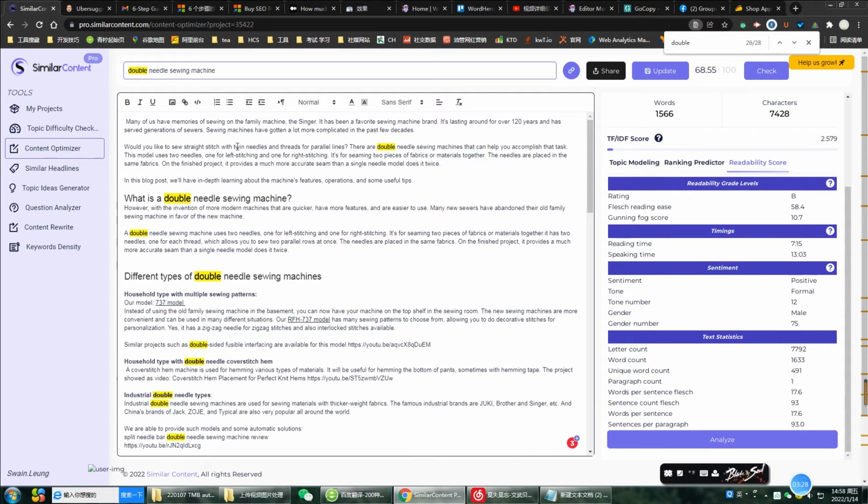When everything is done, you can improve readability, as I said. With such a solid basement, you can easily shorten your sentences, yes, as simple as 13 to 14 words per sentence.